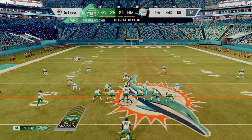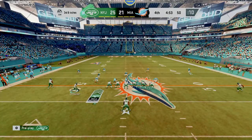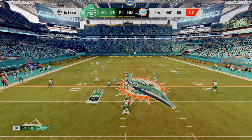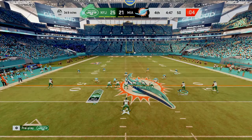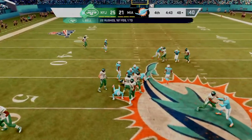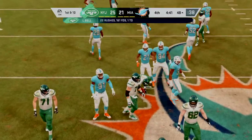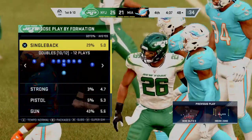Dolphins bring on an extra defensive back on 3rd down. They'll try and run for it with Bell. And he gets it down to the 48, enough for the first. Let's go. Got what he needed for the first down with a gain of 2.